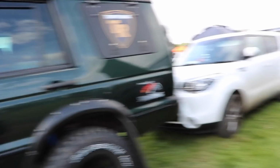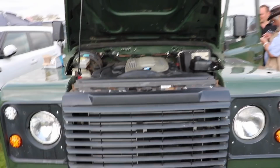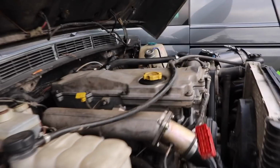And then the M57 Defender, which we filmed a video with. Don't know whether that's out yet, but either way, we have filmed a video with this, and this thing is absolutely insane. Even though it looks rather ordinary, but it certainly isn't. Then over here, we've got a Range Rover Classic with a TD5 engine in it. You don't see that every day.